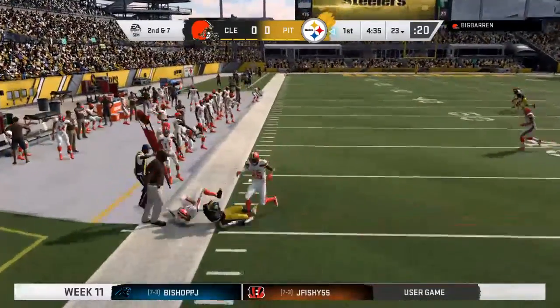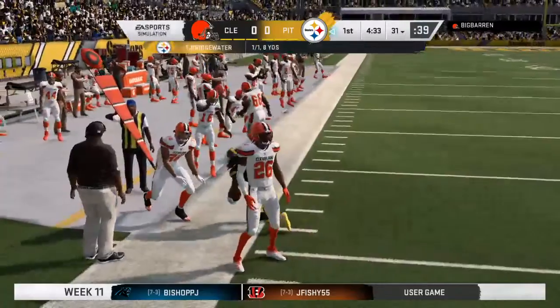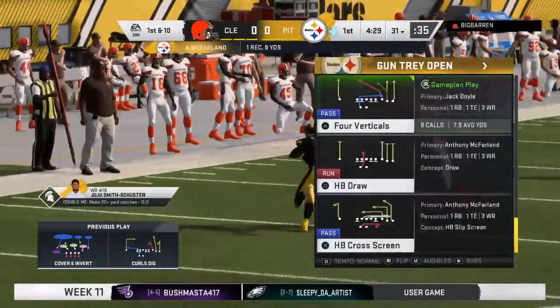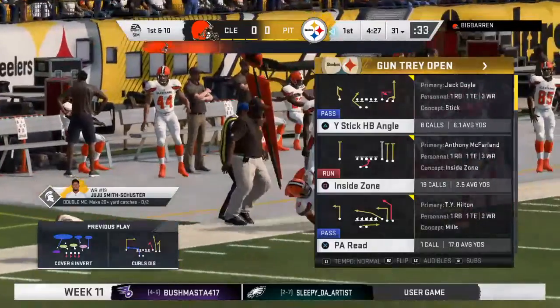And he's going to find his man out of the backfield. That's complete. And they'll take him down at the 31-yard line. That one, a first down pickup of 8.